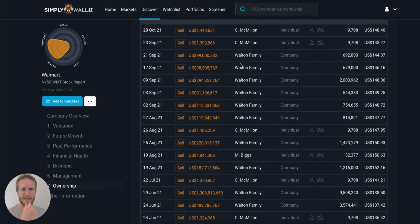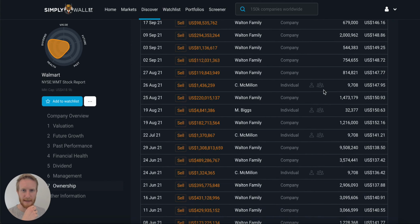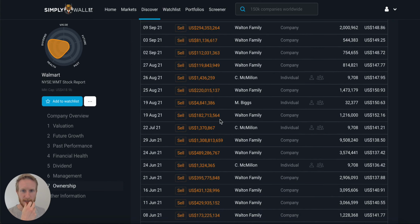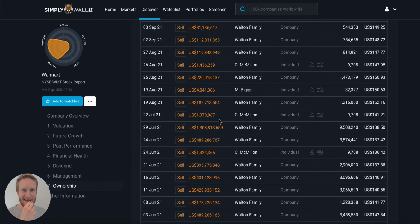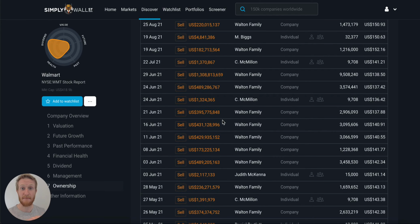And so I can see here that the Walton family is selling a whole lot more stock than him. So they're selling heaps and heaps here, millions and millions and millions of dollars. But I assume they have a huge holding given it is the Walton family. And yeah, so that's something I'm going to look into as well. Same thing, I can look into what the Walton family is.